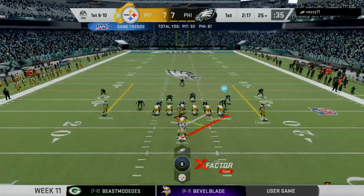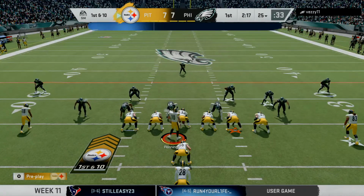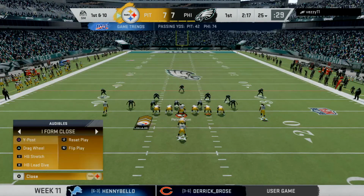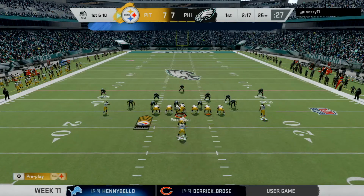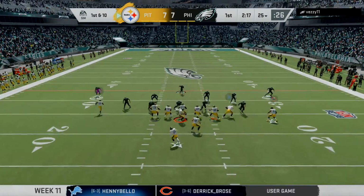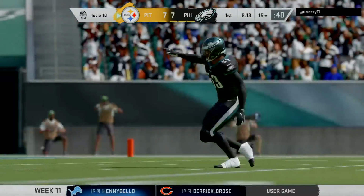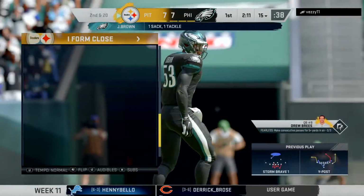The Steeler offense here about ready for their next drive. And for them, a touchdown their last go-around. Obviously, they'll be hoping to do that again. And when you start plotting for this drive, when you start thinking to yourself, okay, what are we going to do? You don't go away from what you did before because that worked. But you have nowhere to escape, and he goes down.